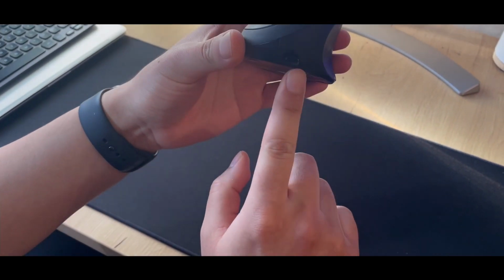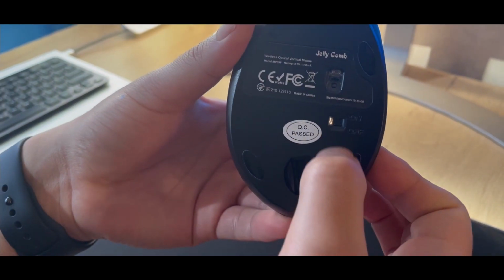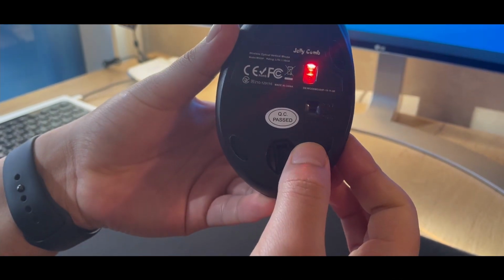There's no batteries. I got it on Amazon and it is quite cheap. It's not the cheapest mouse that you can get, but also you need to keep in mind that you are getting what you pay for. So put a little extra cash into something that you're going to be utilizing every single day, like your workstation, and your body will thank you for it.